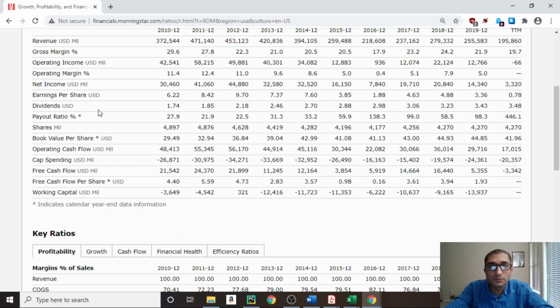Next is the dividends. We can see that Exxon has been increasing its dividends for the past decade. This is something that we want to see as investors. We want to invest in companies that are hiking their dividend payout. That way, we can get more money out of the company as shareholders.